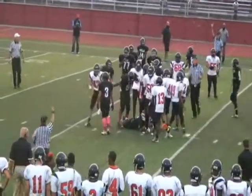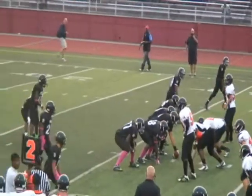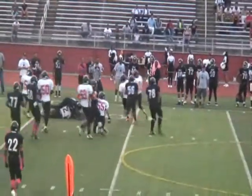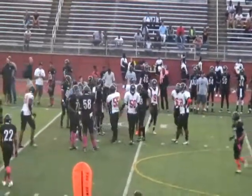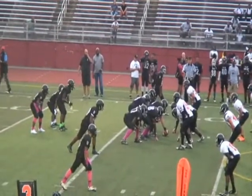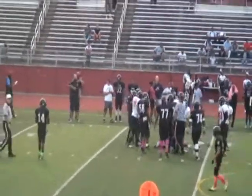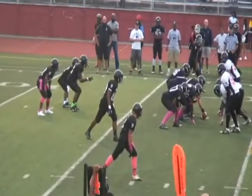Good hit, short gain, 2nd down. 2nd and 8, Fels no huddle. And he gets another short gain, it'll be 3rd down. 3rd and about 3. I don't think he makes it this time. It's going to be 4th down. All right, we got 4th and 2. They're not in punt formation.